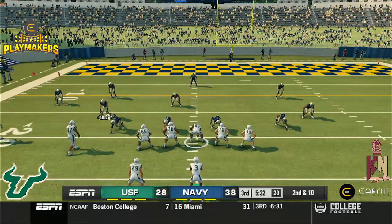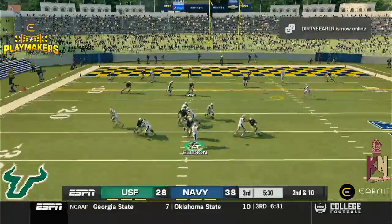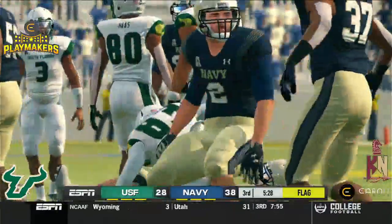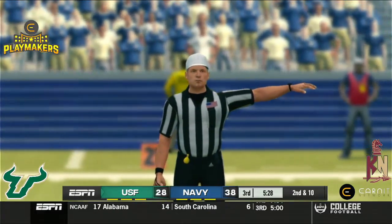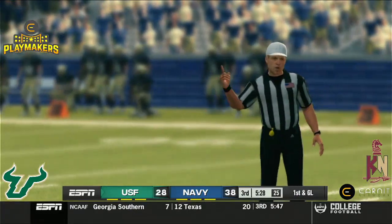Throws complete, and he stopped immediately. Personal foul. Face mask. Defense. So the offense will move a little bit closer with that penalty.